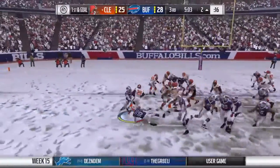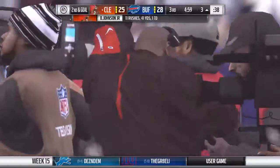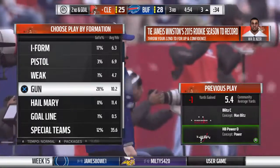First and goal here from the 2. Here's Johnson. And he's going to get this back to the 3-yard line and no further. That's going to go as a loss of a yard, and it'll be second down.